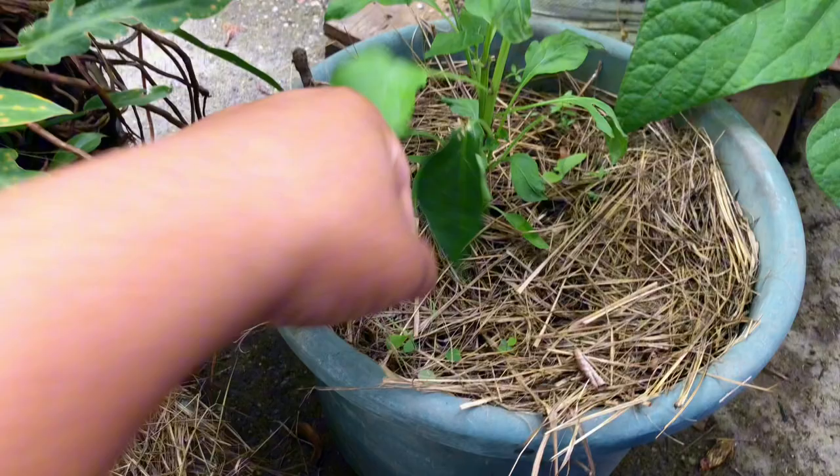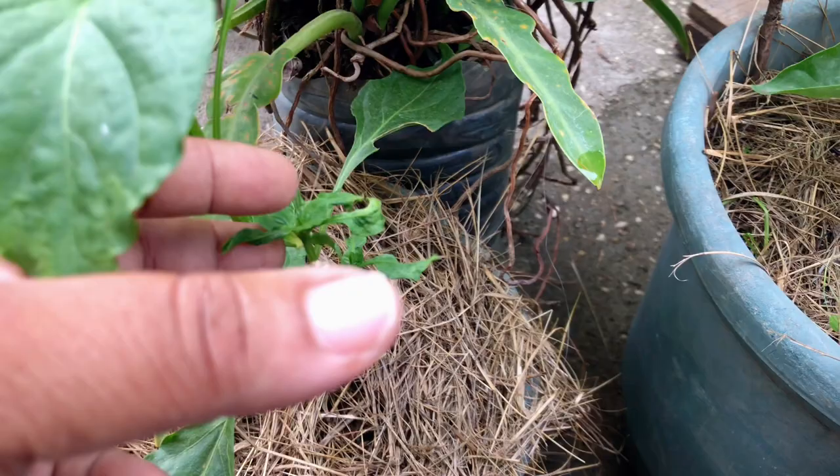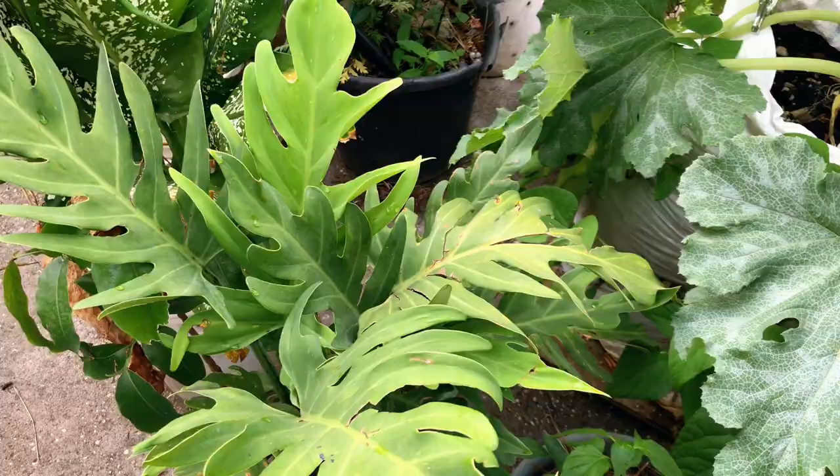So this is a jalapeno. Look at that. I haven't seen foliage like this in a long time. This is what I was seeing for many years. Look at that. But now the new growth has come on and it's doing so much better. Even this ornamental as well is doing way better.